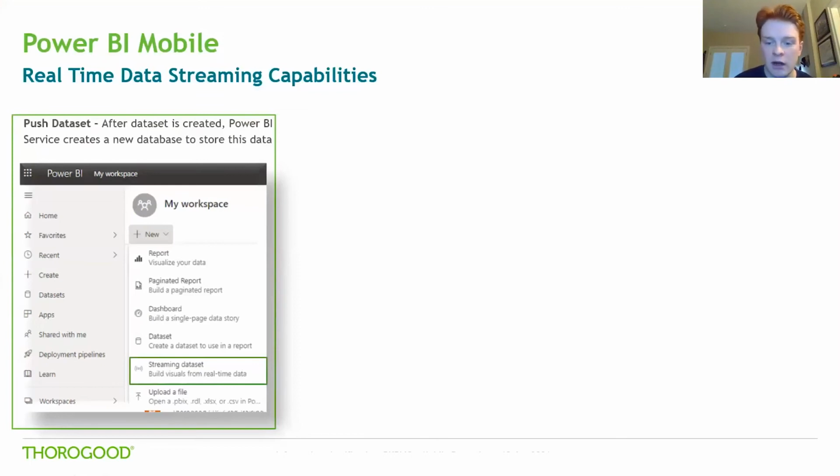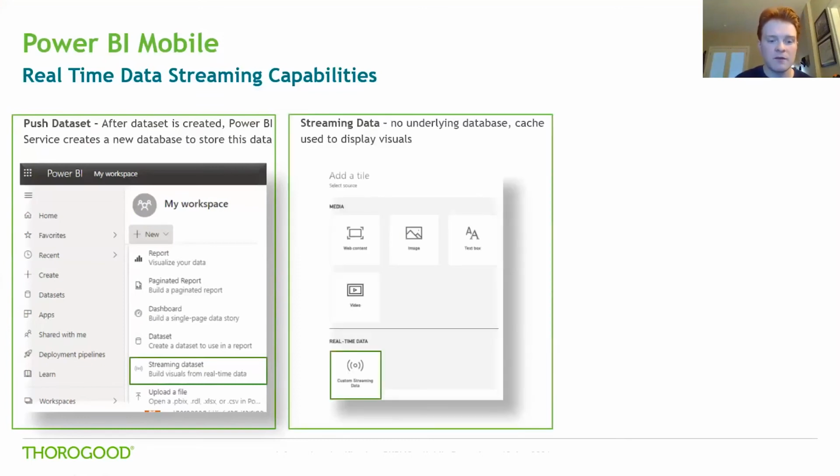And because there is a database that's actually storing it, it means that you can have a report built on top of it, like I was showing you before. So that means creating things like visuals and filtering upon them retains the same functionality as I previously showed. The streaming data feed will connect directly to Power BI service. Limitation here is that because there's no underlying database storing this real-time data, you can't build a report off it. It's limited to exclusively dashboard tiles for monitoring purposes.